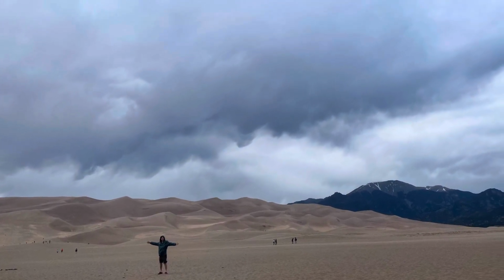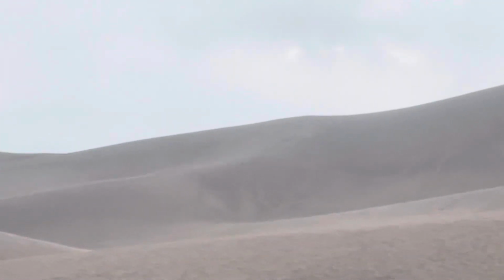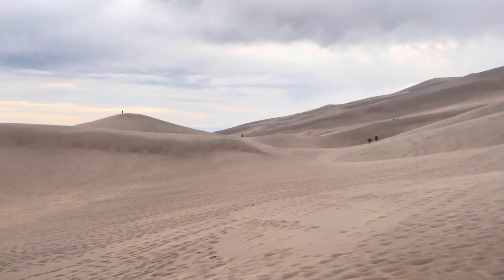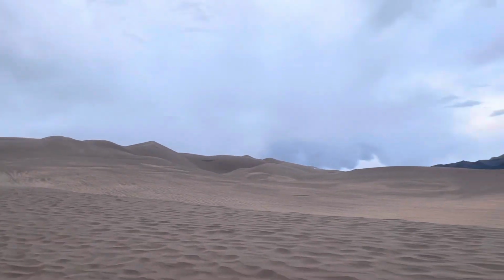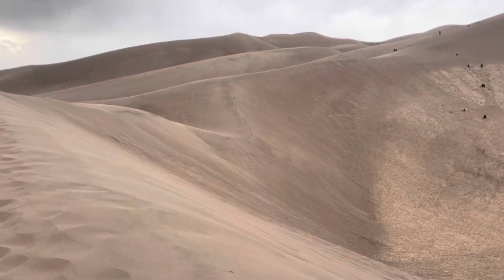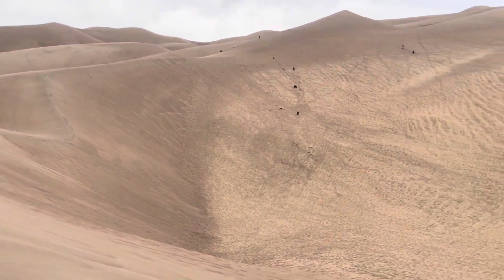and it's really a crazy place to be. I would have never imagined something like this being in Colorado. These are the tallest sand dunes in America. They don't go on as far as white sand does, but these are way taller. These things go up really, really high.